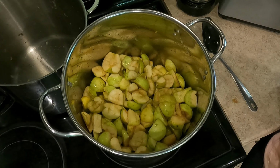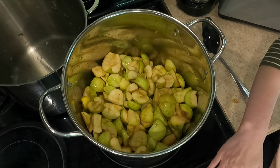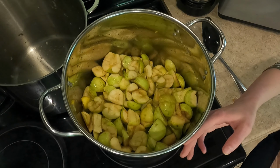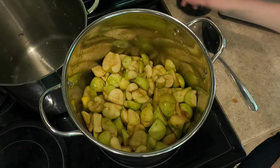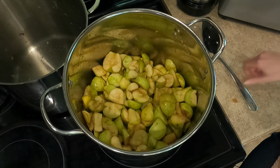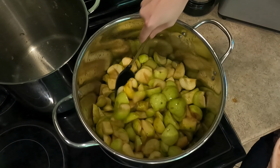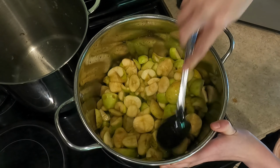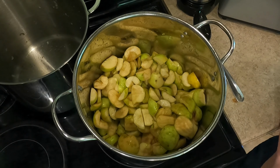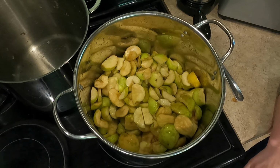When you cook apples, you stick the apples in here and then you pour enough water to just cover the bottom. This one has 1.5 cups of water in it, and then you turn on heat about medium, and then you let it cook, and you gotta stir it so that it doesn't stick to the bottom of the pot. And then once they get nice and soft and squishy, you can stick them in the blender to mix them.